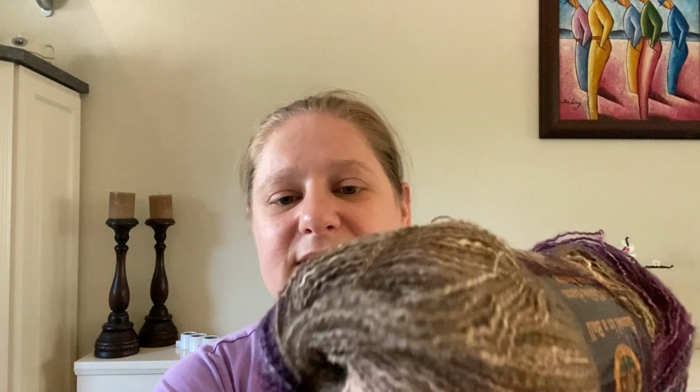One of these is 5.3 ounces, so 150 grams, to 473 meters, so 518 yards. They classify it as a medium weight 4. It seems like a roving style when I'm looking at it, because there are different thicknesses throughout this.